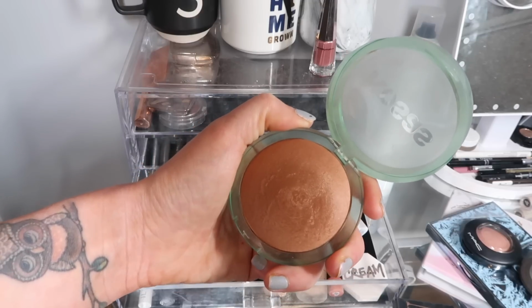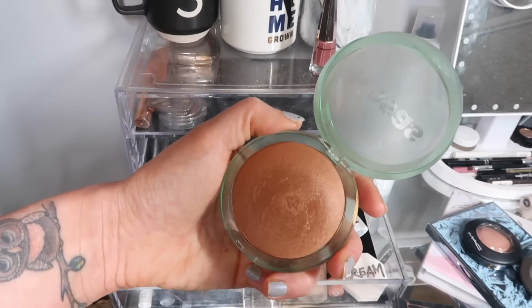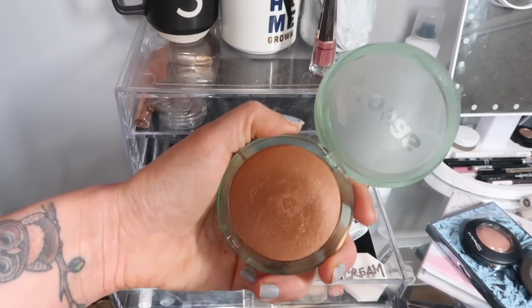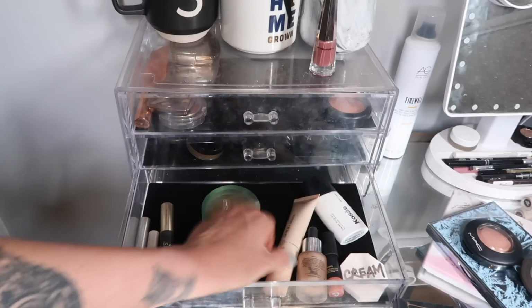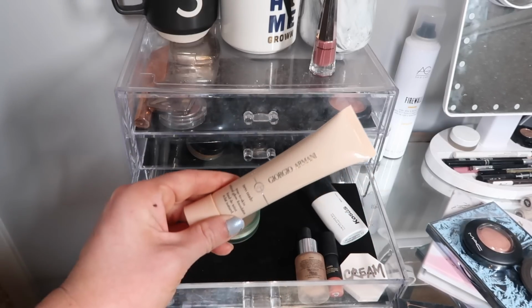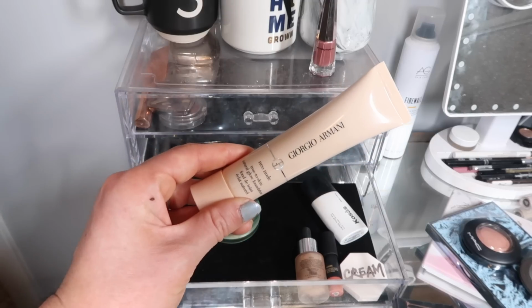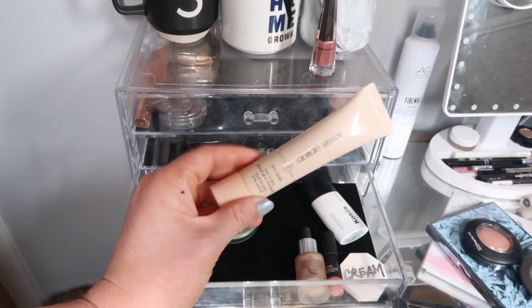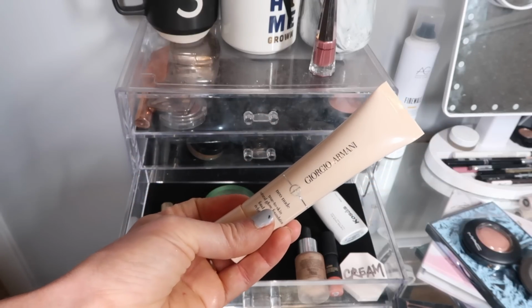I did go with the shade 2, which looks to be a little bit dark, but used with a fluffy brush, I can make this work for me, and I think it's beautiful so far, but I'm going to continue to test this out. I also have my Giorgio Armani Neo Nude True to Skin Natural Glow Foundation. I've only used this twice, still testing this guy out. I did get mine, I believe, in the shade 4.5 to hopefully match me a little bit better in the summer.